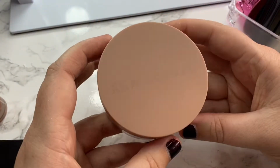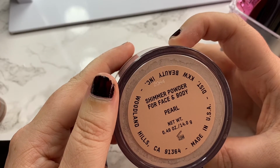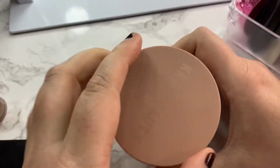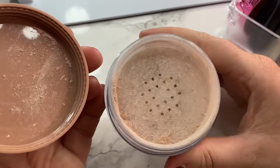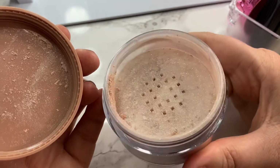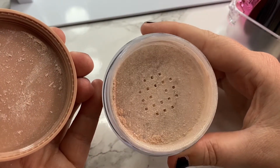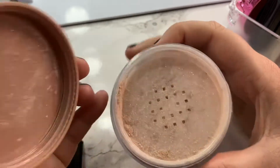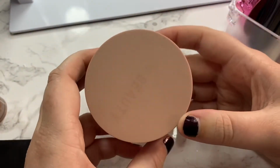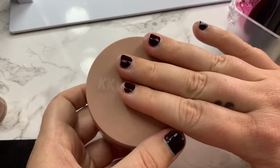Next, we have this KKW Beauty powder. It's a shimmer powder for face and body in the shade Pearl. I actually just opened this up like 2 weeks ago, and wow, it is so beautiful. I put it on my face, I put it on my collarbones. It is gorgeous. This shade is a bit icy for my current skin tone. I thought it would be too deep, but it's not. But either way, I'm hanging on to this stuff. It is so gorgeous. So gorgeous. And I don't ever hear anyone even talk about it. But this is beautiful, and I'm definitely hanging on to her.